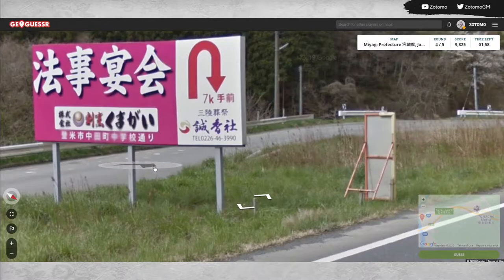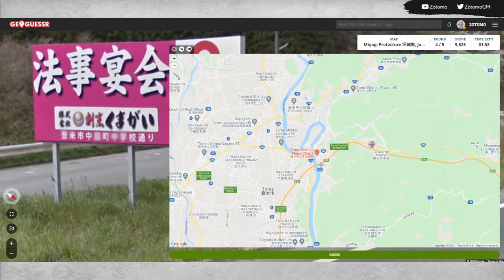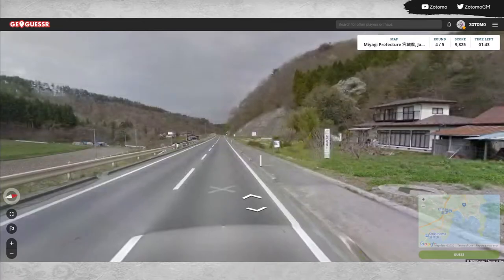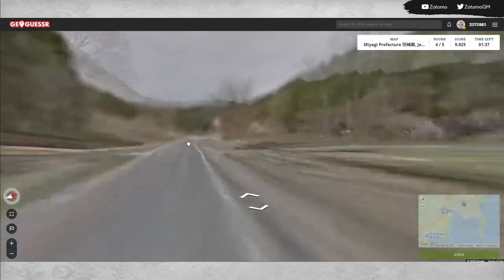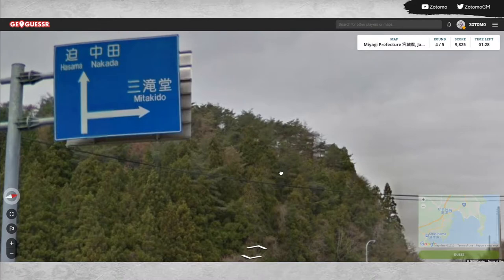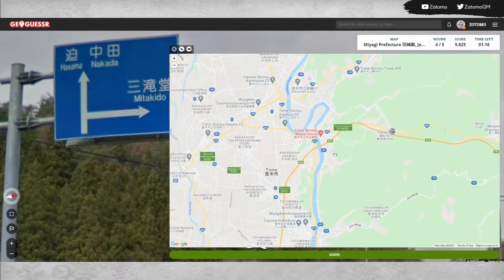Tomei City, Tanaka-cho. Tanaka-cho. Okay, so this is where that restaurant is. We must be out here somewhere then. We're heading west, which makes sense. We're heading into town. Sure enough, Tanaka Nakada Hasama Mitakido. Where did my marker go? Misaki. Nakada.